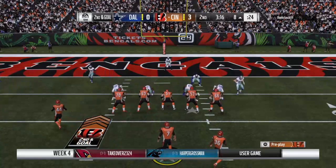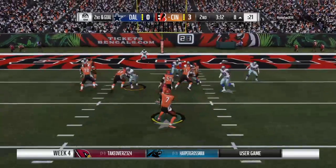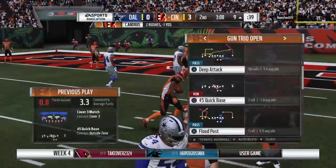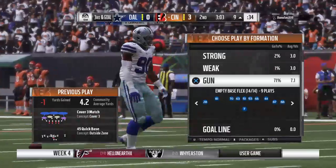Here's 2nd and goal, operating from the 8-yard line. They'll give it to him up the middle. And he is going to be stopped cold behind the line of scrimmage. It'll go as a loss of a yard, and it'll set up 3rd down.